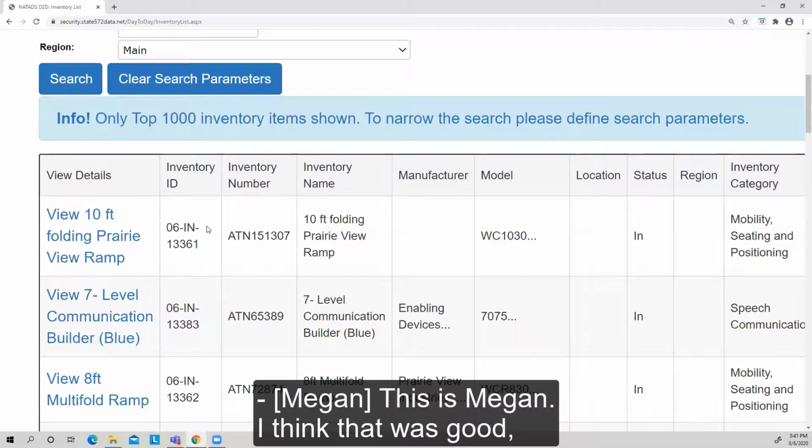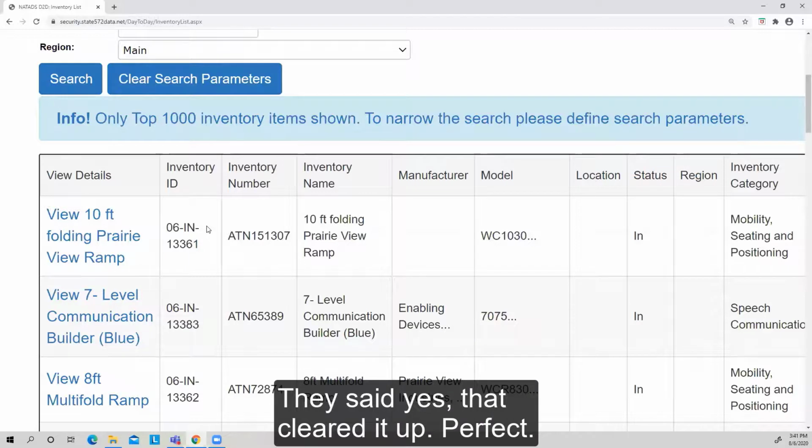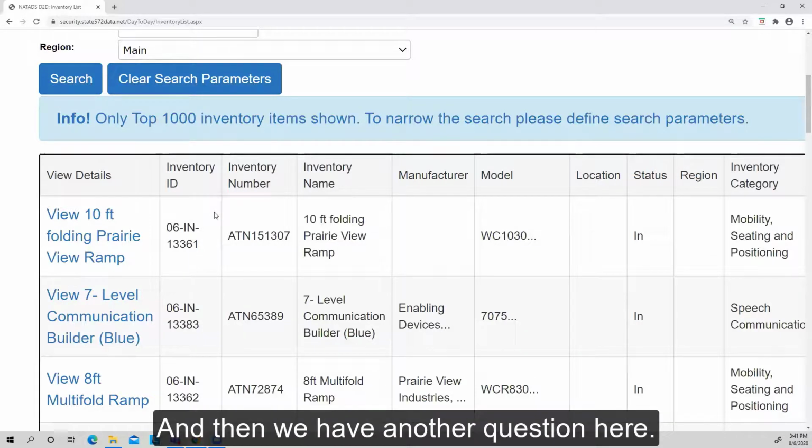This is Megan. I think that was good, but if you need more clarification, please put it in the Q&A. They said yes, that cleared it up. Perfect. Cool. And then we have another question here.